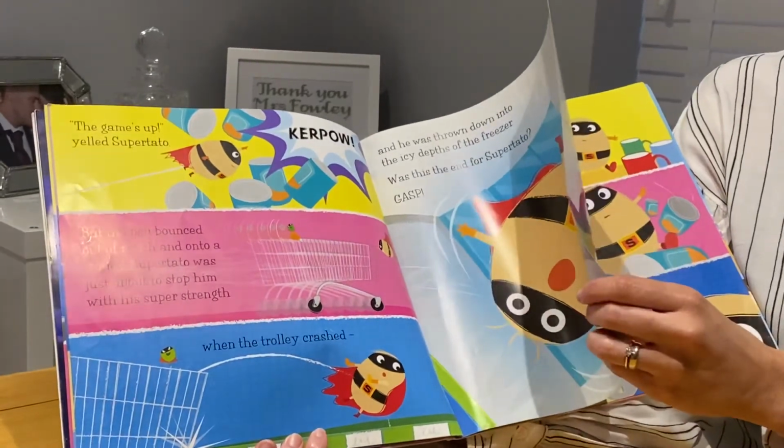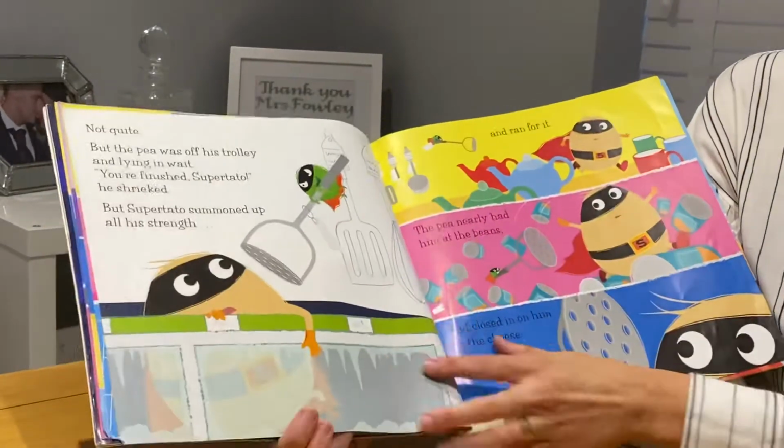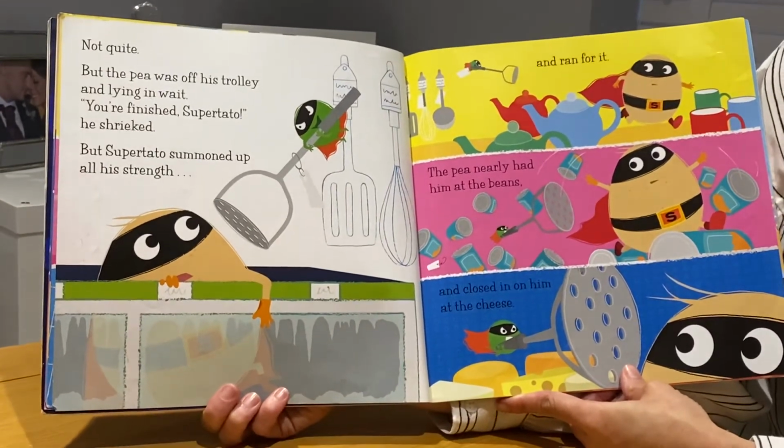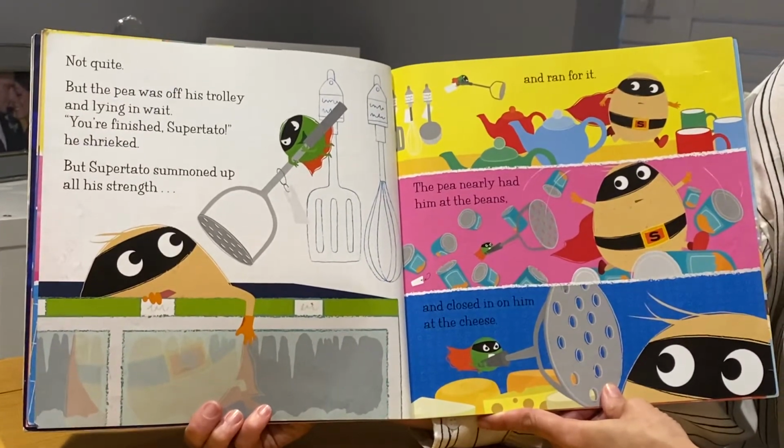Do you think it's the end? I don't think so. Not quite, but the pea was off his trolley and lying in wait.